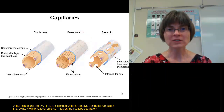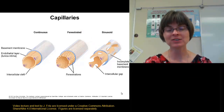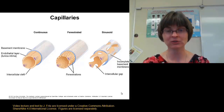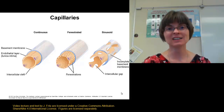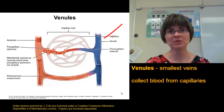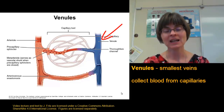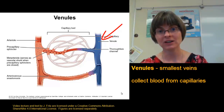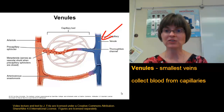Once we've completed the exchange of materials between the capillaries and the tissues, then the blood that has now given up a lot of nutrients and oxygen and is full of wastes needs to be collected and sent back to the heart. And it's collected in venules. So here we can see the capillary bed is feeding into this blood vessel, carrying it to a venule. Venules are the smallest veins.